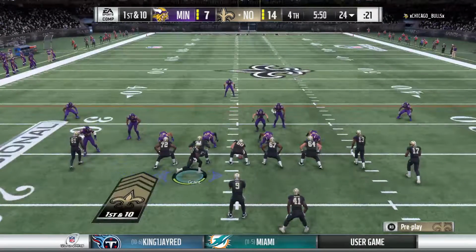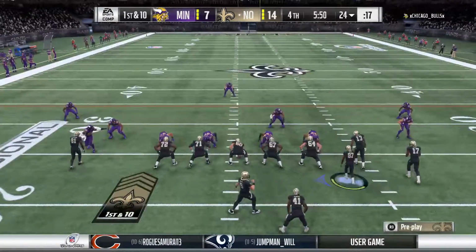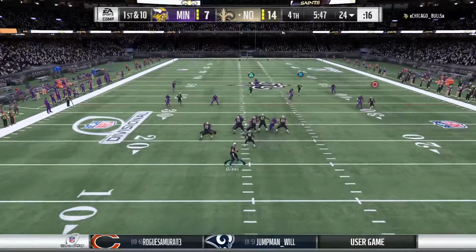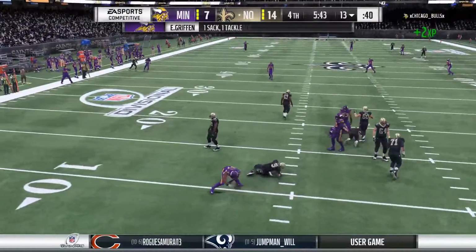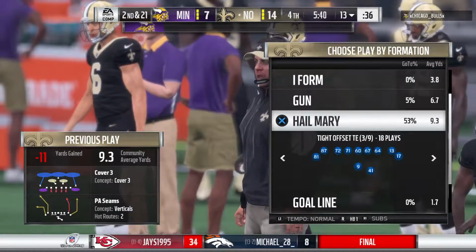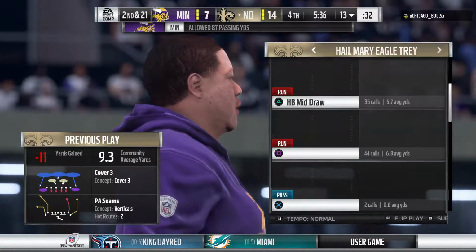In motion is Grant. So after the INT, it's Breeze. Pressure coming from the Vikings, and they get there and bring him down. Everson Griffin in there to bury him for a loss of 11.